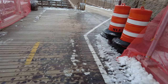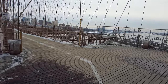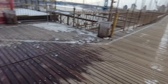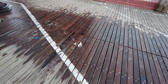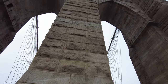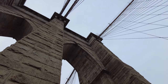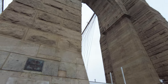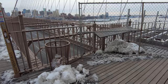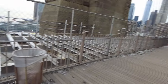Looks like there's some moisture here. Oh gosh, that was slippery. That didn't look like ice, but I almost slipped on it. Yeah, there's water dripping from the top there. So if you're coming to the Brooklyn Bridge now, be careful of this area because it's very slippery.